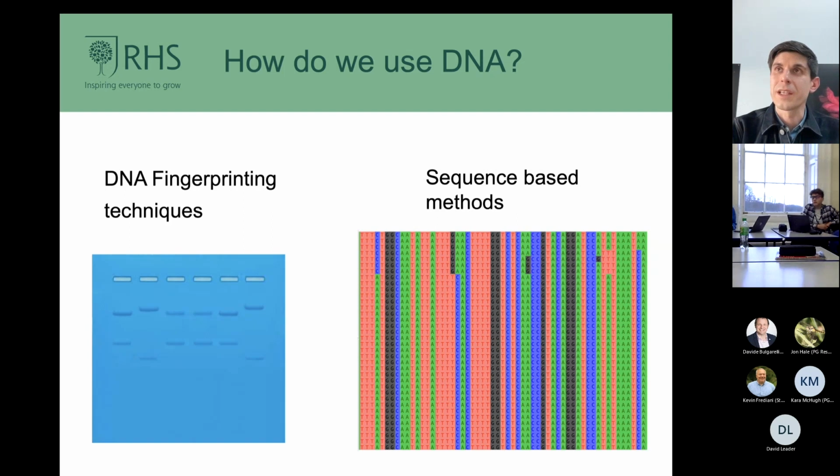So DNA fingerprinting is not that much used in plants right now. It has been used, and I think it still is, in paternity testing in humans, and also in criminal investigations for DNA analysis. But the shortcoming of this is that all we know is the size of the band. We don't really know what's inside that band. So we can't really be 100% sure we are comparing like for like bands. So the next step we could do is sequence those bands.